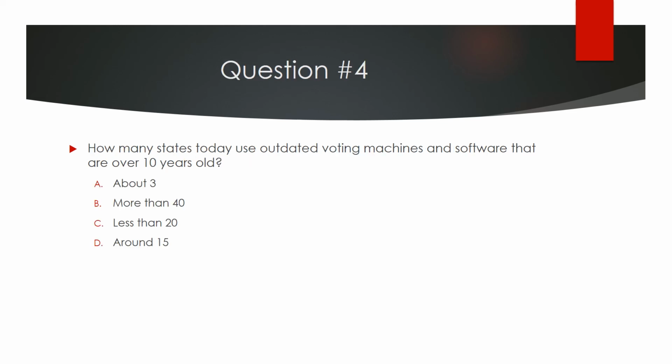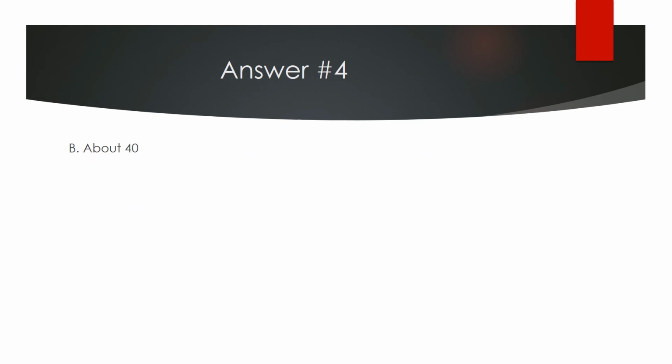Question number 4. How many states today use outdated voting machines and hardware that are over 10 years old? The answer to number 4 is B, about 40.